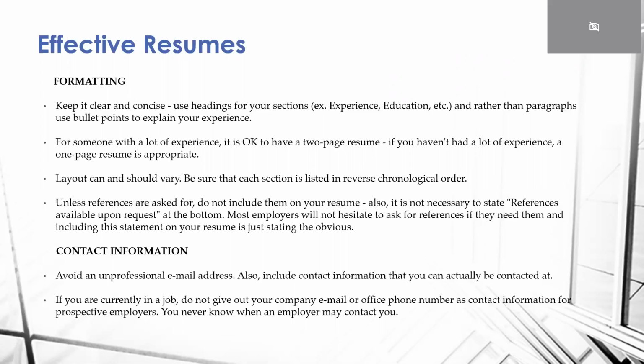Keep it clear and concise. Use headings for your sections, for example, experience, education, etc. And rather than paragraphs, use bullet points to explain your experience. For someone with a lot of experience, it is okay to have a 2-page resume. If you haven't had a lot of experience, a one-page resume is appropriate.